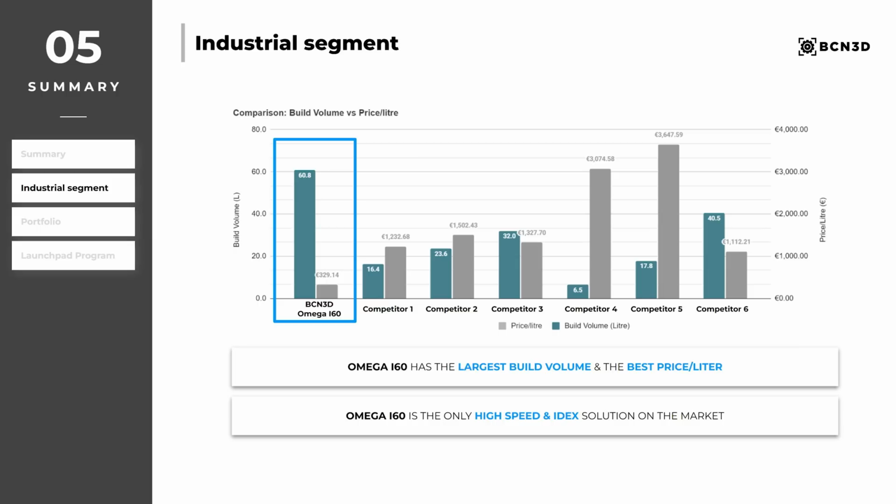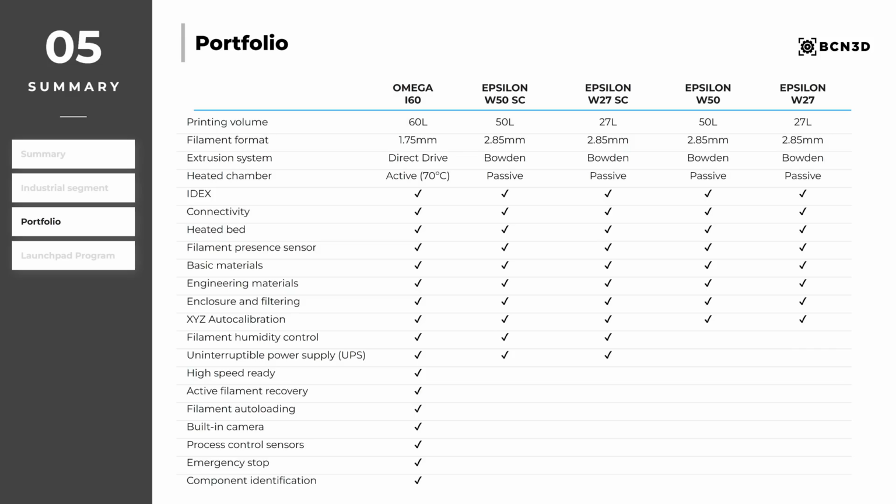So when we take a look at our portfolio today, we can see now that with the Omega I60, we have a much more industrial portfolio. Starting with the Epsilon W27, the W50, and then moving up to the Epsilon W50 and W27 with the smart cabinet combination, the Omega I60 now offers more industrial features, such as filament recovery, the active heated printing chamber, a bigger printing chamber, and also more safety features.